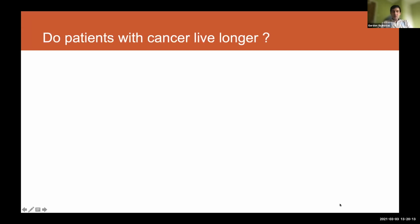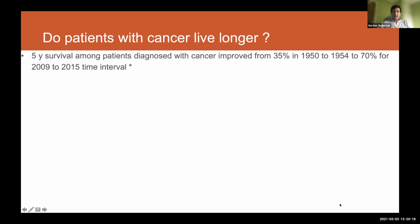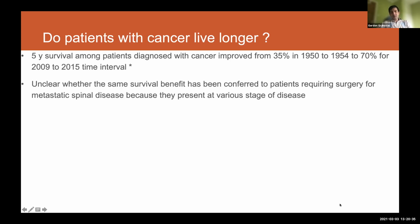So what do we actually know about the patients with cancer? Do they live longer? Well, 5-year survival has significantly improved from the 50s, when only 35 patients had a 5-year survival who had been diagnosed with cancer, which significantly, as you can see, almost doubled in the 2009-2015 time frame. This comes also from the American USA database.